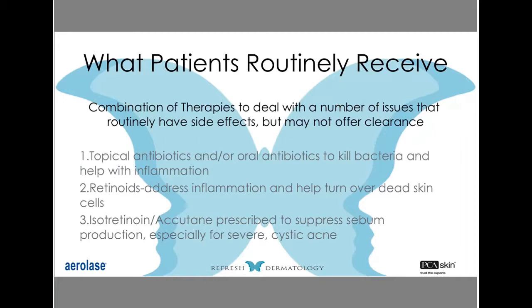Then we also go ahead and prescribe these retinoids because we know that we need to turn over that skin. So anytime we can take that normal skin, which should take about 28 to 30 days to turn over, and in acne-prone patients it can be 36 to 45 days, we want to increase that skin turnover to every 7 days. And how do we do that?